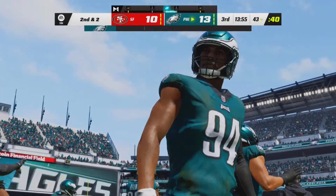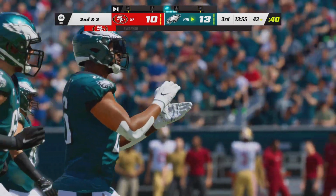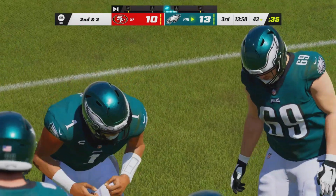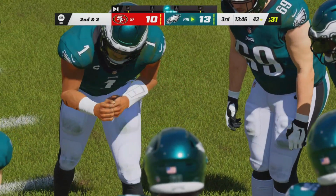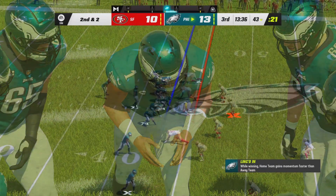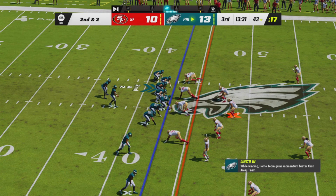Showed off a nice little move on the play, though. 55 rushing yards for him now in the ball game. Well, you certainly have to give a little credit here because they're playing this game now at their pace. This is ball control football, sustained runs, taking their time, and making it work. 8 yards the tally on that first down run. Here's 2nd and 2.